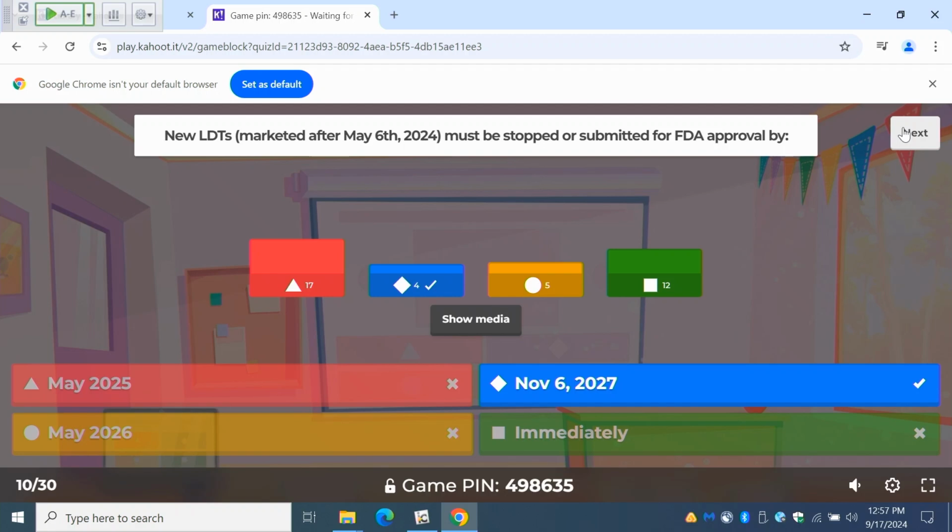As things are currently written, if things don't get held up in litigation or otherwise, if you are currently looking to bring on a new lab-developed test, you would need to submit it for FDA approval or stop that testing by November 6th, 2027.